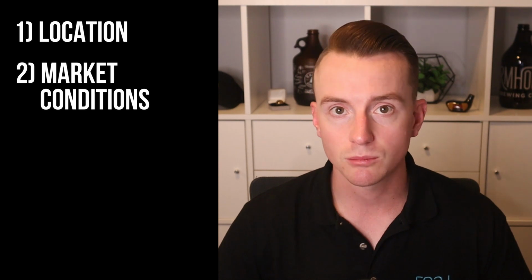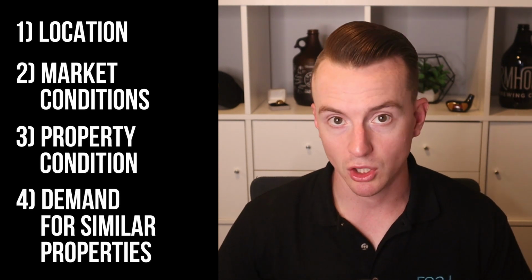The exit potential of a property can be influenced by factors such as location, market conditions, property condition, and demand for similar properties. Investors may use various strategies to enhance the exit potential of an investment property, such as making renovations or improvements to the property, choosing a desirable location, and purchasing the property at a price that allows for a potential profit upon resale. Ultimately, a property's exit potential is just one of the many factors that investors should consider when evaluating the potential returns and risks of a real estate investment.